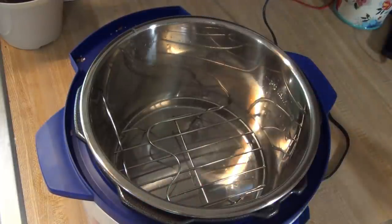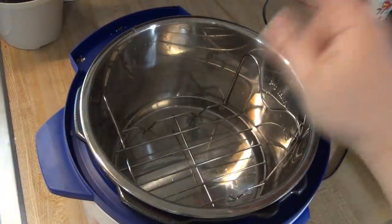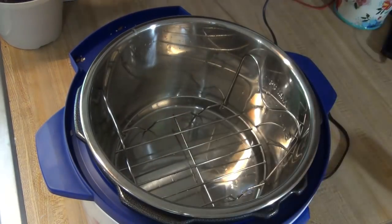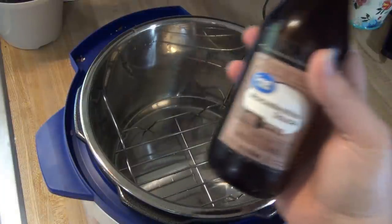So I'm using this. And then I've got my trivet in my Instant Pot along with a cup and a half of water. And I'm going to add some apple cider vinegar, probably about a tablespoon and a half. I think that's what the recipe said. And some Worcestershire to the water.